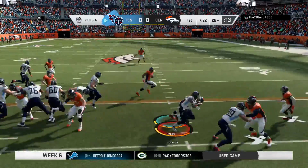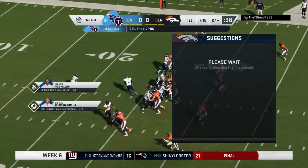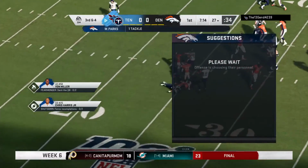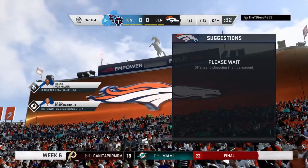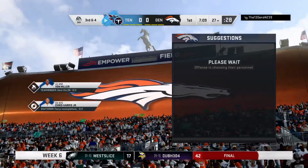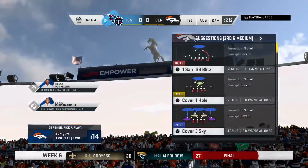On 2nd down, a run with Breida. Brandon, we talk all the time about those hybrid players, guys who can do more than one thing, and I think if you're playing strong safety in the NFL today, you are a true hybrid. Part linebacker, part cover guy. And coming up, sticking his nose in the mess there and making a nice play defensively.